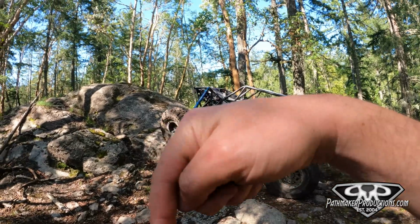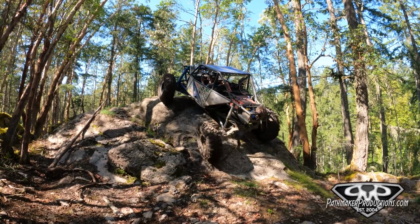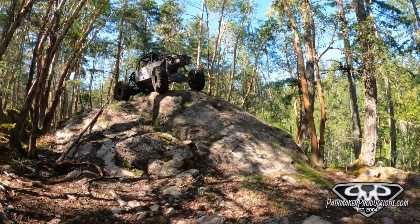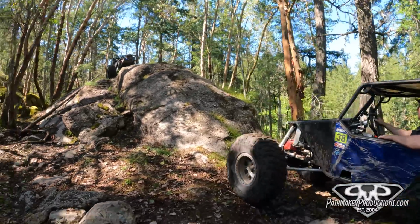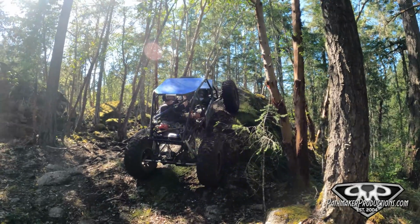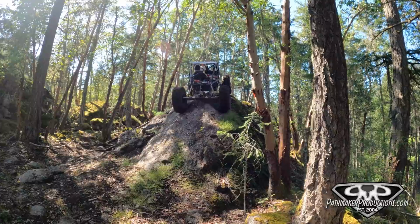So yeah, at the start of this trail, I'll put a little link for those of you who missed out when we were here last time. It was pouring rain. Carl did an epic rollover backwards. Oh, that's crazy. You just shouldn't have that much traction. Just right along the ridge.